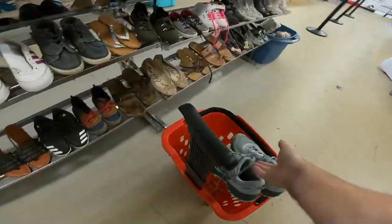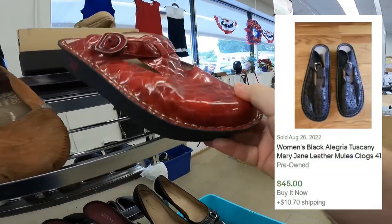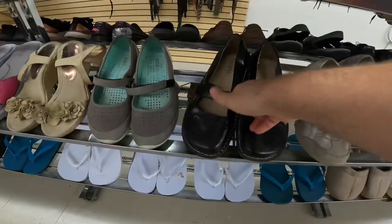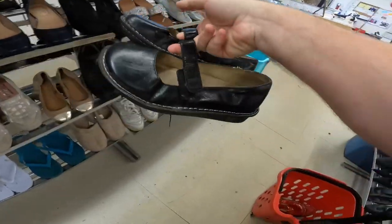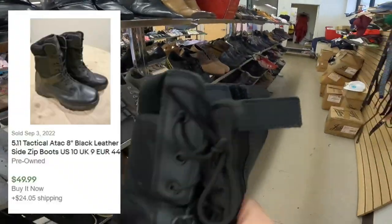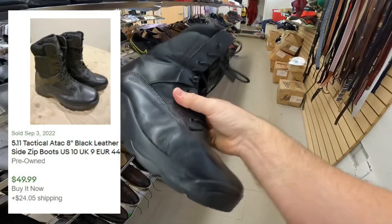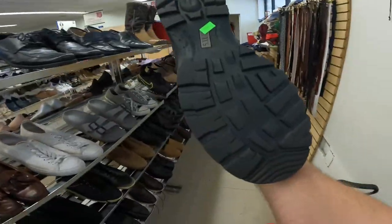$6. Alegria. $5. That's how it is here. $5. Got some 5.11 tactical boots. Looks to be in great shape. $14.99. Again, 25% off. So probably go ahead and grab those. Duluth made in USA.